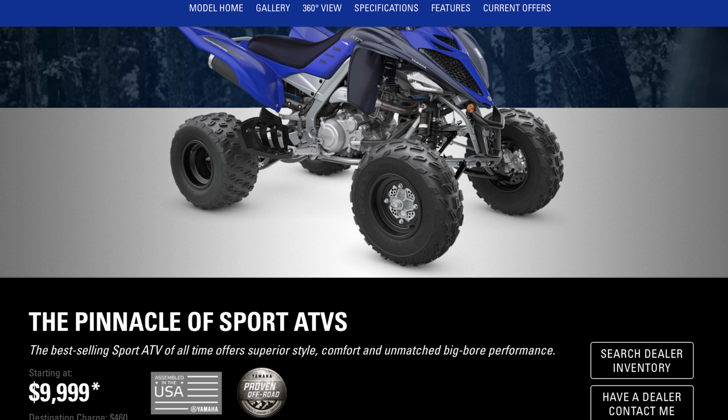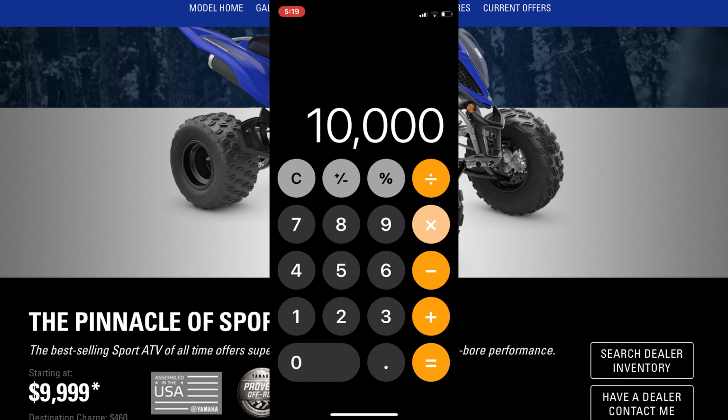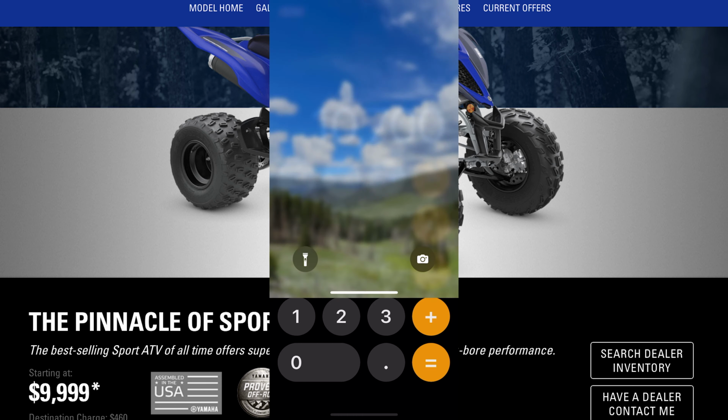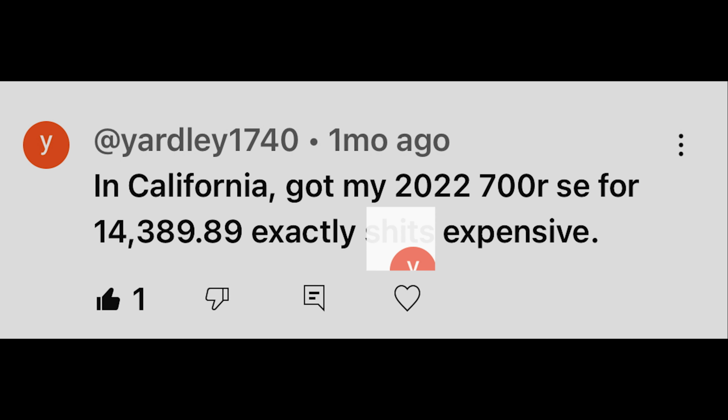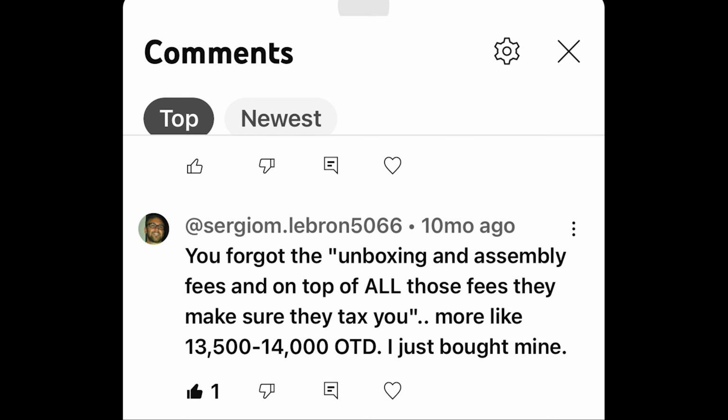Reason number 1, sticker price. A brand new Yamaha Raptor 700R is $10,000. That's the sticker price. Based on your state sales tax, for North Carolina 7%, that's an extra $700 on top of that, so now you're at $10,700. And then there's going to be dealer fees and maybe even a destination charge or an assembly or freight charge. As you can see from some of these stickers, most people end up between $11,000 and $13,000 out the door. So that's a pretty big reason.